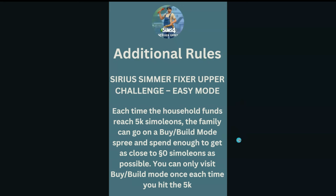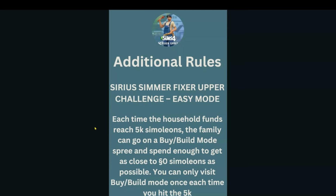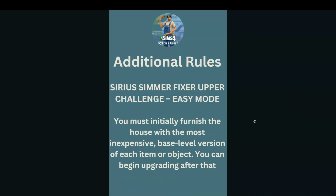Each time the household funds reach 5,000 simoleons, the family can go on a buy-build mode spree and spend enough to get as close to zero simoleons as possible. You can only visit buy-build mode once each time you hit $5,000. You must initially furnish the house with the most inexpensive base level version of each item or object. You can then begin upgrading after that.